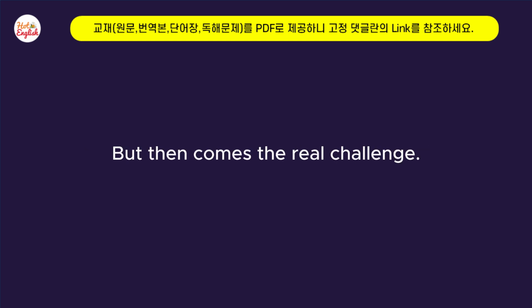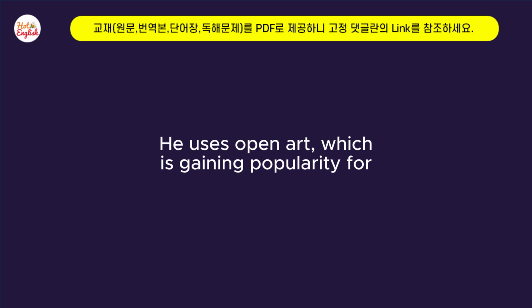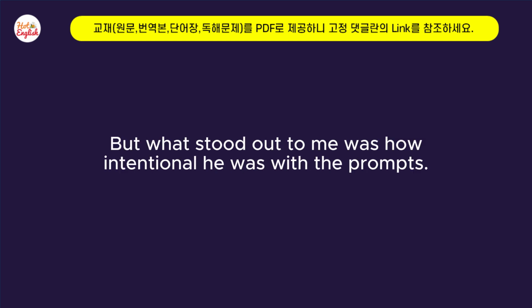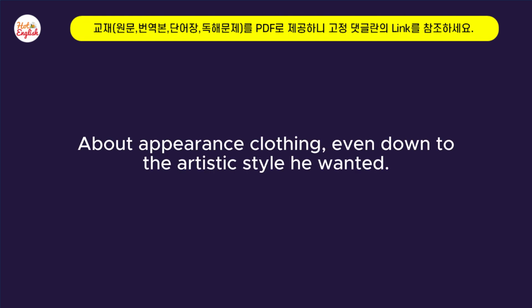I know, right? But then comes the real challenge. Turning those words into pictures. Exactly, and that's where AI image generation comes in. Right, he uses OpenArt, which is gaining popularity for its ability to generate and manipulate images. But what stood out to me was how intentional he was with the prompts. Yeah, he didn't just ask for a character. He gave really specific details. Like what kind of details? About appearance, clothing, even down to the artistic style he wanted.